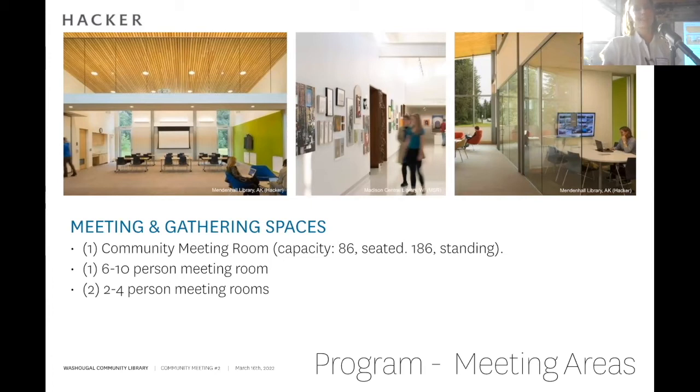The program that we are working with also accounts for a 6 to 10 person meeting room and 2 to 4 person meeting rooms as well. And you'll see those located on each of the concepts.